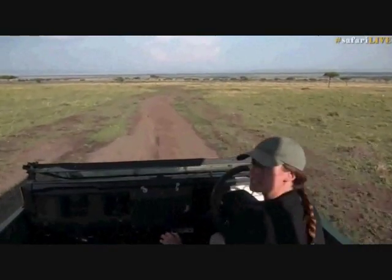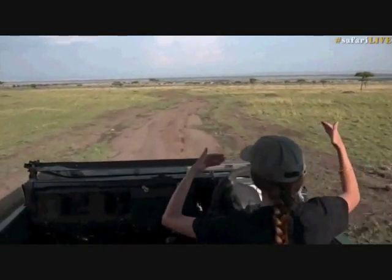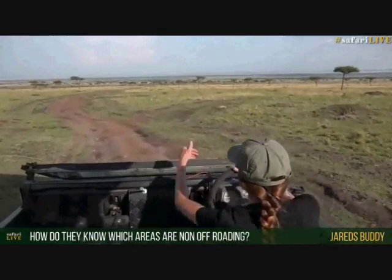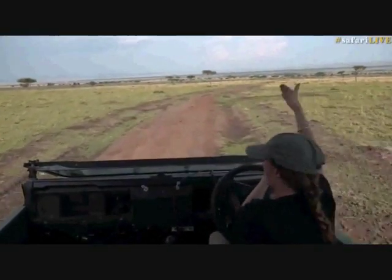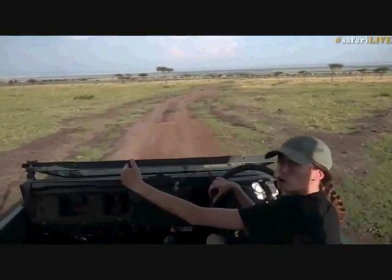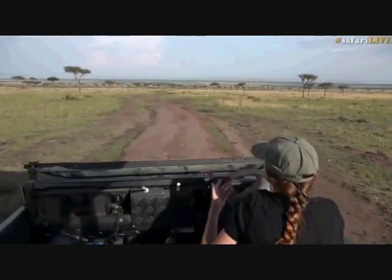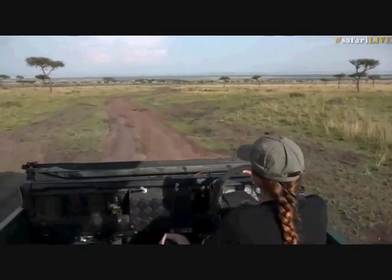Jared, you'd like to know how we know where we can off-road. It's actually relatively clear. Most of the non-off-roading divisions are made very clear by main roads. Up ahead is a main road that comes from Olololo Gate. Anywhere on the other side of that main road, we cannot off-road, up until the point that we get to the first river road that runs to Serena via the Mara River. Anything on the Mara River side of that river road, we can't off-road. Anything on the other side, we can. Pretty much end of story. We can off-road here, not there, and then not essentially along the river.